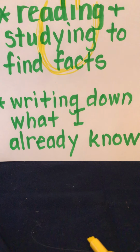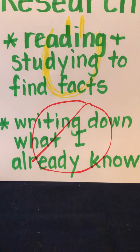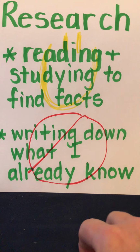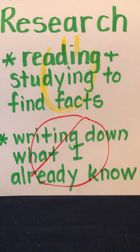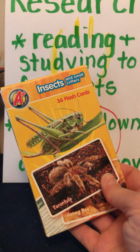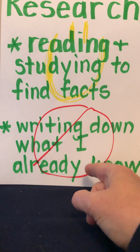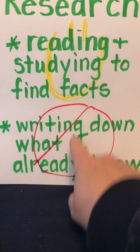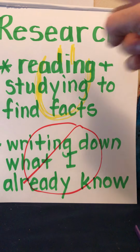If you said writing down what I already know, wrong. That is not research. After you research and you read a book or an article in a magazine or something online or one of my little flashcards, after you read that and you write down what you know from that source, then that's research. But writing down what's already in your head about your insect is not research. So we're not going to do that.